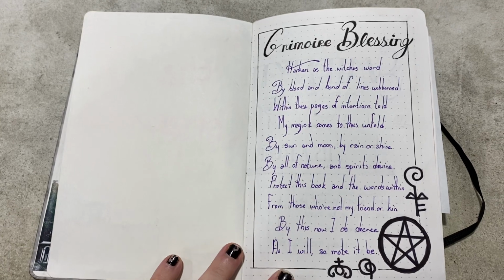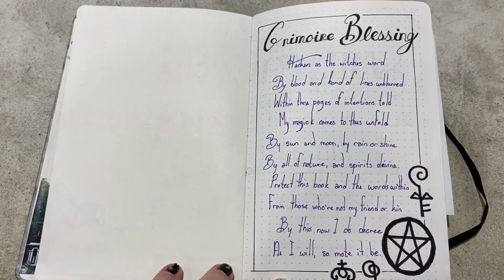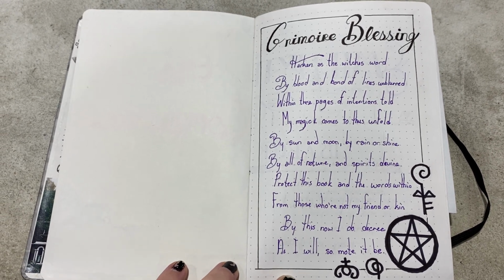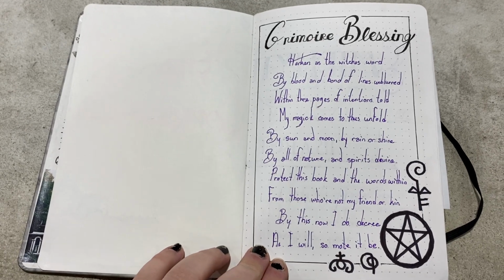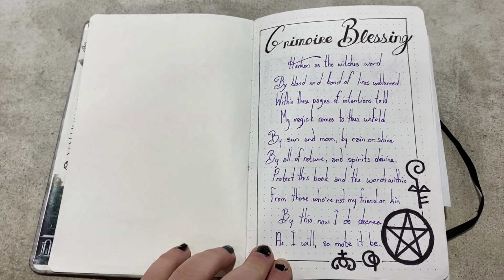This is my Grimoire Blessing. Feel free to use it if you want. Pause the video and write it down. I don't mind. When I do Grimoire Blessings, I don't always do them first. I leave a blank page for them, but I always end up coming back to them.